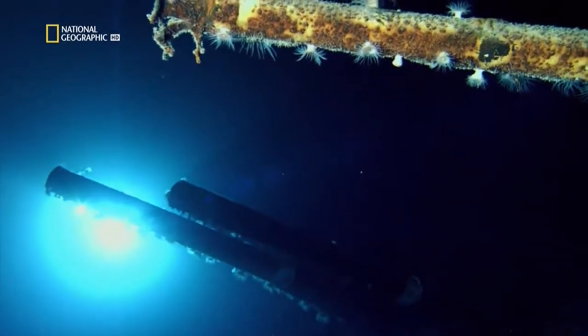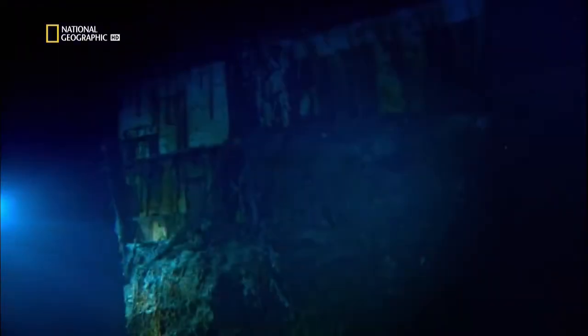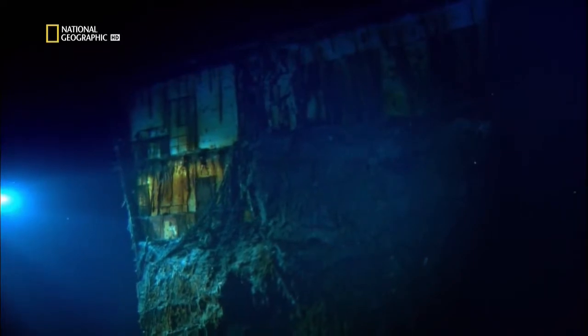With Bismarck's guns silent, now it's every man for himself. But many of the sailors aren't familiar with the labyrinth deep down inside the Bismarck.